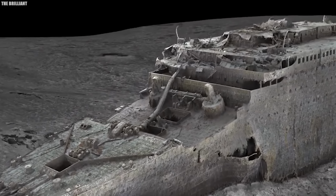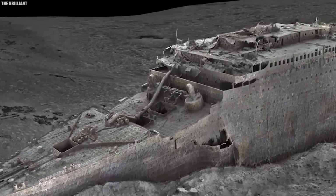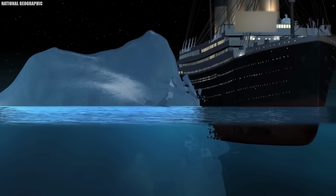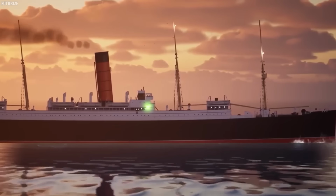The final product was an incredibly accurate 3D reconstruction of the Titanic on the ocean floor. By merging sonar and visual data, the team managed to uncover the crash in astonishing detail, almost as if they peeled back the layers of the ocean itself.